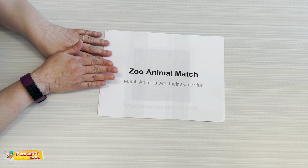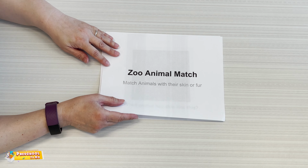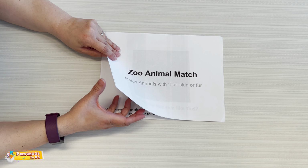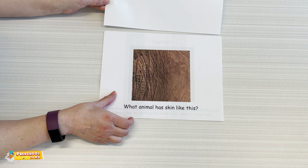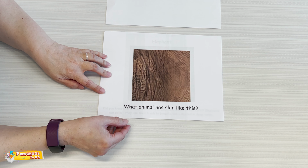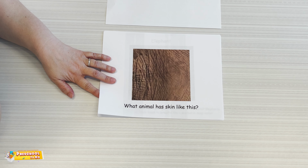I'm going to show you one and then I'm going to let you figure out the rest when you see this. You're going to see a picture of a skin close up, and then you're going to have to figure out what kind of animal it is. So you're going to look at this picture. It says, what animal has skin like this? Any ideas? It's kind of gray and wrinkly looking. I'm going to give you another second or two.